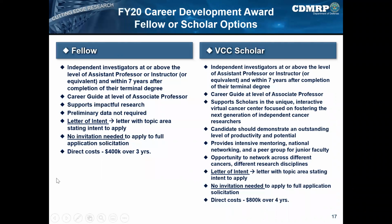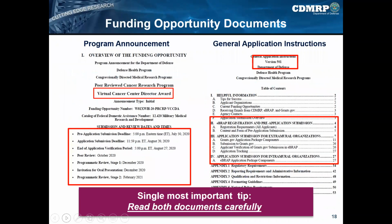The next slide shows the funding opportunity documents that are offered by the CDMRP. You see two documents that you should be looking at, the program announcement and the general application instructions. The program announcement shown on slide 18 is for the Virtual Cancer Center Director Award. In the large lower red box on the left-hand side are the milestones, the submission dates, and so on for the Virtual Cancer Center Director. This is just for the Virtual Cancer Center Director. It doesn't mean it's for everybody.